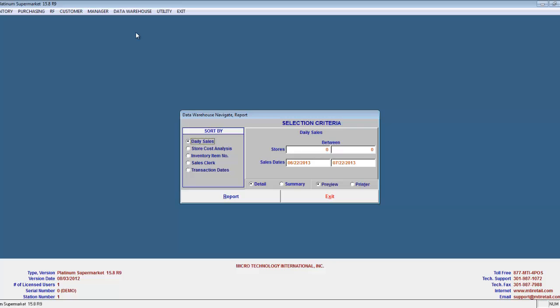We have the possibility to look up daily sales from the past, store cost analysis, inventory item numbers, the history of a particular sales clerk, and transaction dates. All of this information can be pulled up for a different store or platform, specific sales dates, and in detailed or summary view. We also have the option to just preview these reports or print them out to keep a hard paper copy.